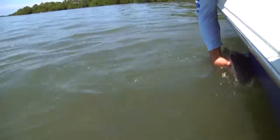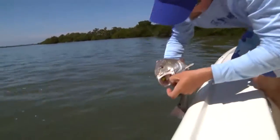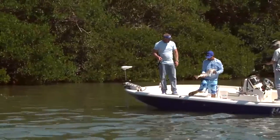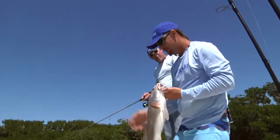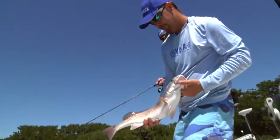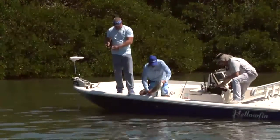Come here. Nice, beautiful redfish. Think he wanted that? Look at that. Nice fish, Mike. Atta boy. Pretty bronze color, huh? Look how bronze they are. Yeah, they get a little darker. Like I said, it's funny, he threw that one right up into the trees and he hit it out about 10 feet out from the bushes. But we'll let it go. Nice 24, 25 inch redfish.